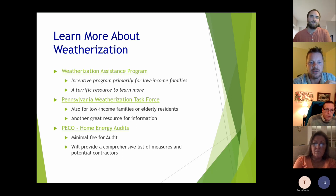All right, also the Pennsylvania Weatherization Task Force. Again, this is similar to the first bullet point. It starts to tap into elderly residents and some additional programs that are available there. But again, it's just a really nice resource to give you a lot of information on what's important to get this process to make your house perform better.